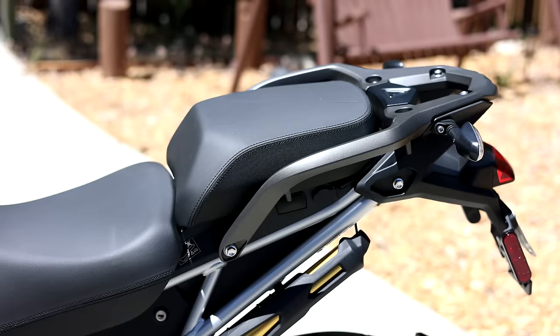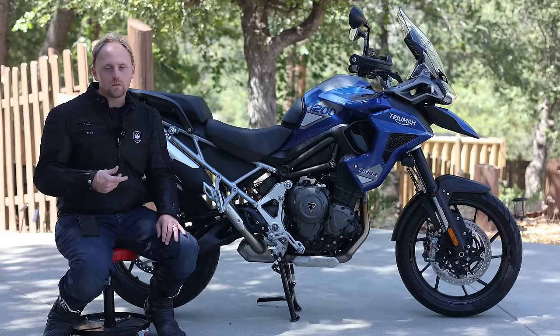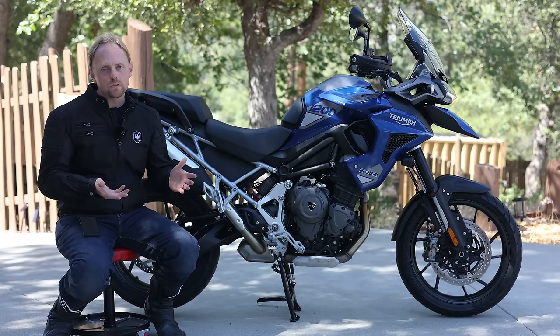Couple other things I really like about this bike. Of course, the shaft drive is a wonderful thing to have for long distance riding or even for commuting or just owning it as a motorcycle because there's almost no maintenance. Oil changes on the final drive will be a very long interval as compared to lubing and tensioning and cleaning a chain, not to mention the mess that a chain makes on the rear of your motorcycle. So I really, really like the shaft drive.